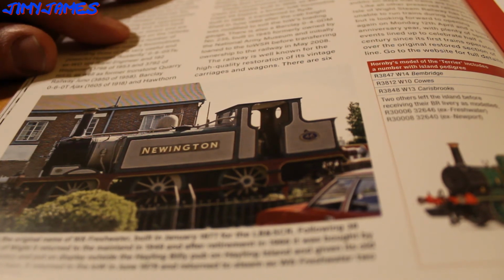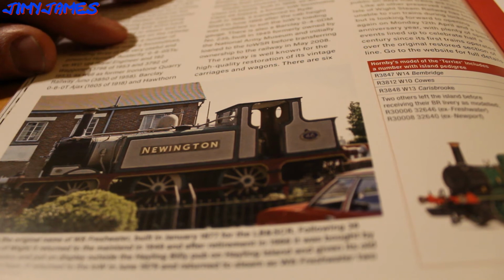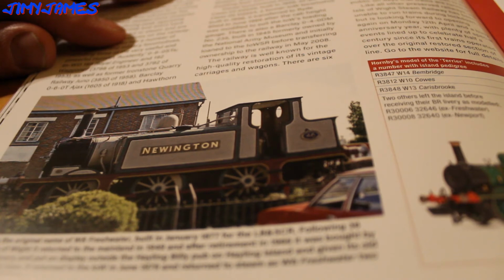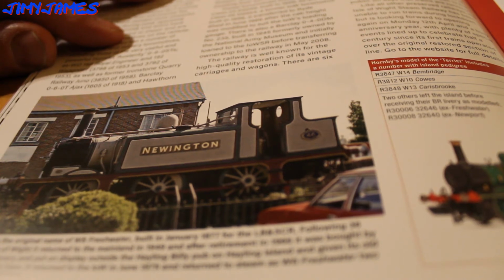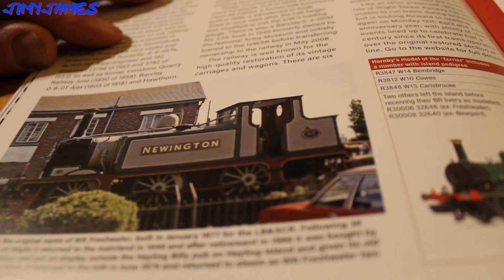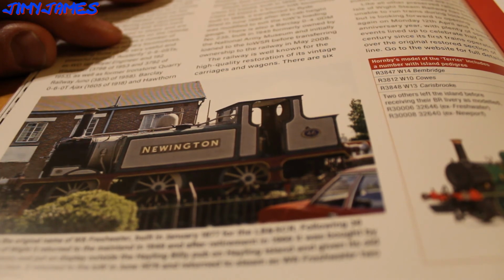Newton was the original name of W8 Freshwater, built in January 1877 for the LB&SCR. Following 36 years on the Isle of Wight, it returned to the mainland in 1949 and retired in 1966. It was bought by a Portsmouth brewery and put on display outside a pub on Hayling Island, and given its old name back. As seen here, it returned to the Isle of Wight in June 1979 and returned to steam as W8 Freshwater two years later.